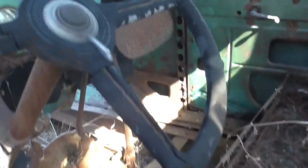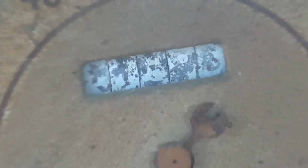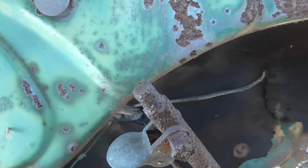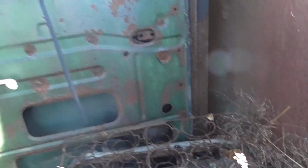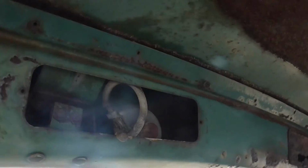We'll find some old money in here. I was trying to get the mileage, but I don't think that's possible. Still got the transmission. No clue.